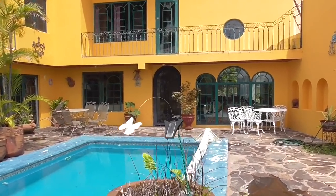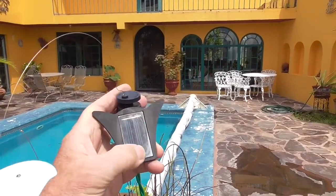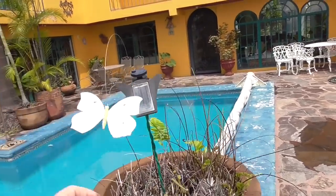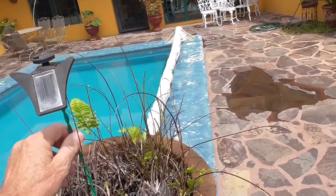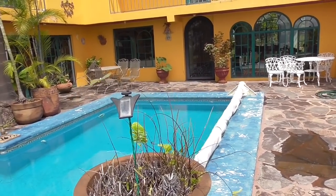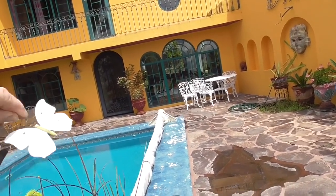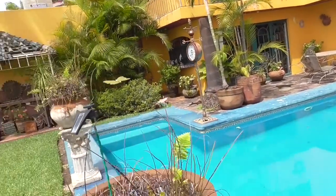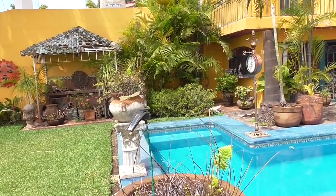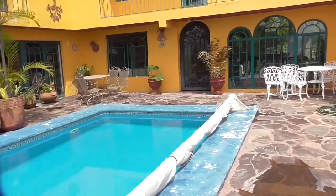Oh, my butterfly. It's not flying because I need to shine up the solar thing and point it more towards the sun. Come on. There we go. Used to be yellow on top. Still kind of yellow on the bottom. Faded. Anyway, bought that in Quartzsite, Arizona. I'm going to get another one this year. Maybe more. I always expected a bird to come and attack it, but birds are smarter than you think.